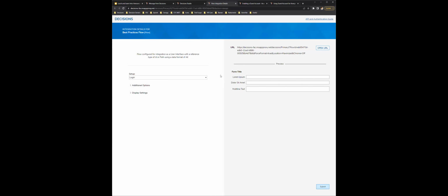Because they are external users, there's two ways to leverage their authentication to Decisions, and that is done on the left side of the screen where setup is. Outside of the person being an external user, you could use this for anyone who is an existing user. So when they click on this URL, it'll take them to the Decisions login screen. Or we could have the credentials already being sent to them, so there's no need for them to sign in, using a current session ID that's in the system.